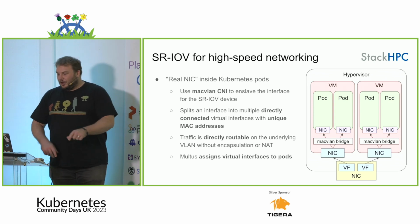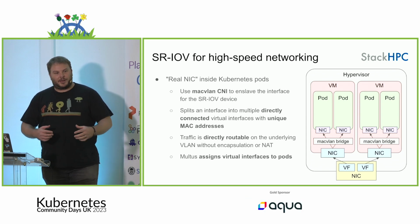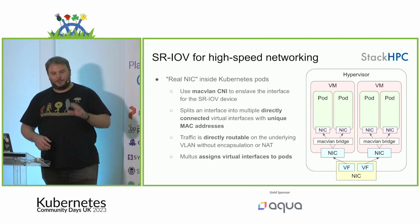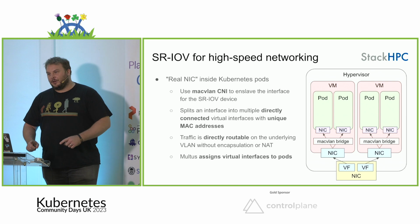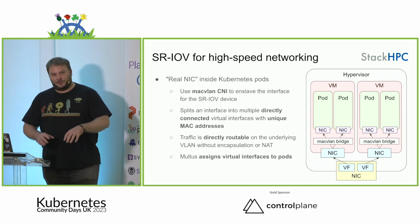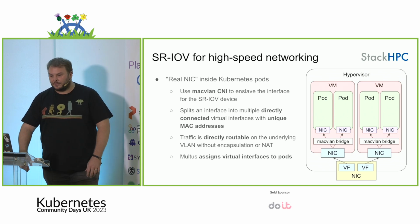And the important thing to note is that that traffic is directly routable on the underlying VLAN without having to go through a NAT or another encapsulation. So this is important for performance. And then we use Multus to assign these virtual interfaces to the pods. So Multus gives us some CRDs to define these networks and then reference them in our pod specifications.